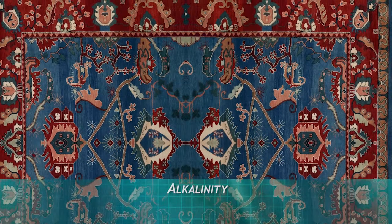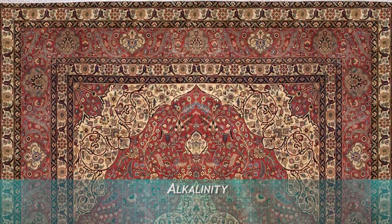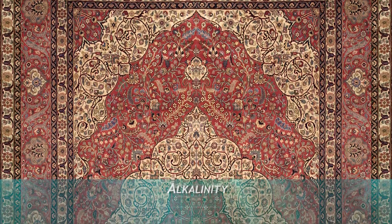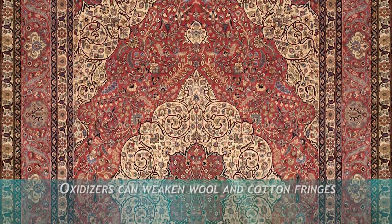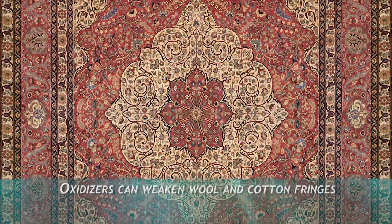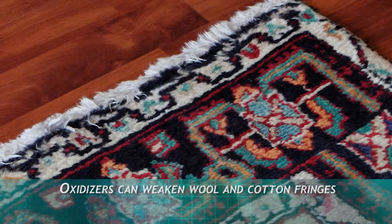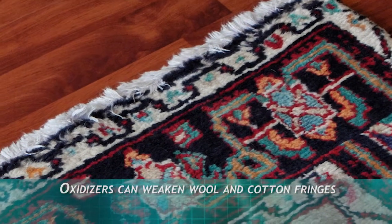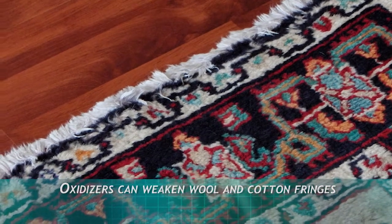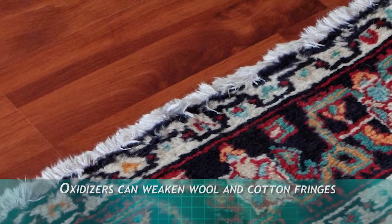Alkalinity. Wool is sensitive to alkalinity. Products with pH above 8.5 should be rinsed and neutralized. Be cautious with highly buffered alkalis that maintain their pH. Oxidizers can weaken wool as well as cotton fringes on rugs. They may also produce a yellow tint that is easily seen on white or cream-colored wool. Use oxidizers such as Stain Zone only as a last resort for restoration and only with the client's informed consent. Consider diluting an oxidizer to half the suggested strength. Testing in an inconspicuous area is essential.